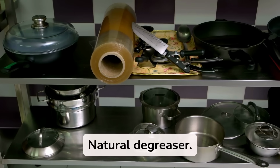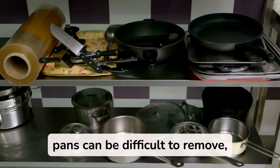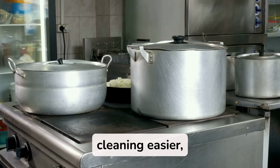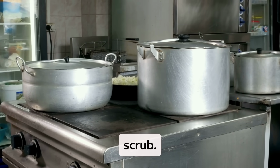16. Natural degreaser. Grease stuck to pots and pans can be difficult to remove, even with strong detergents. To make cleaning easier, sprinkle baking soda on the surface, add hot water and scrub.